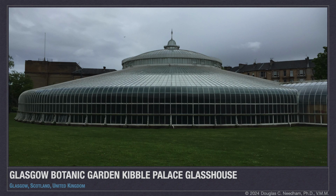And so it's the Kibble Palace greenhouse. It's a little over 23,000 square feet. It's about 23.5 thousand square feet. And it was fully restored in 2006. So again, this is one that if you ever go over to England, or into Scotland, you can go see this.